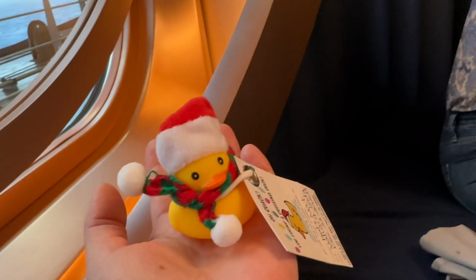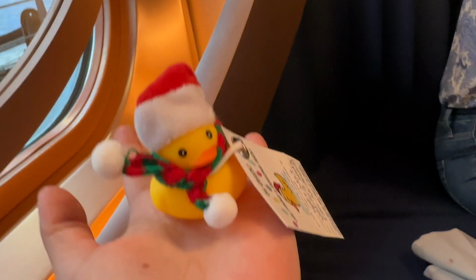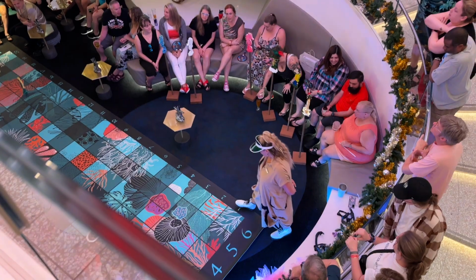It's because there was a guy who had one on his head, and then I looked over and he was sitting next to another one. But now we want to go find some more because this one's so freaking cute. They're doing the seahorse race.